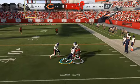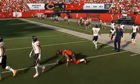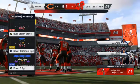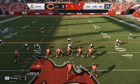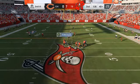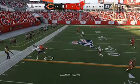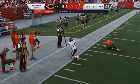Winston connecting with Howard, and he'll be brought down, it looks like right at the 40. 5 yards on the catch there, brings up second down. 2nd and 5 after the 5-yard completion on first down. Throwing, Winston. And that is incomplete. He couldn't hold on through the contact.